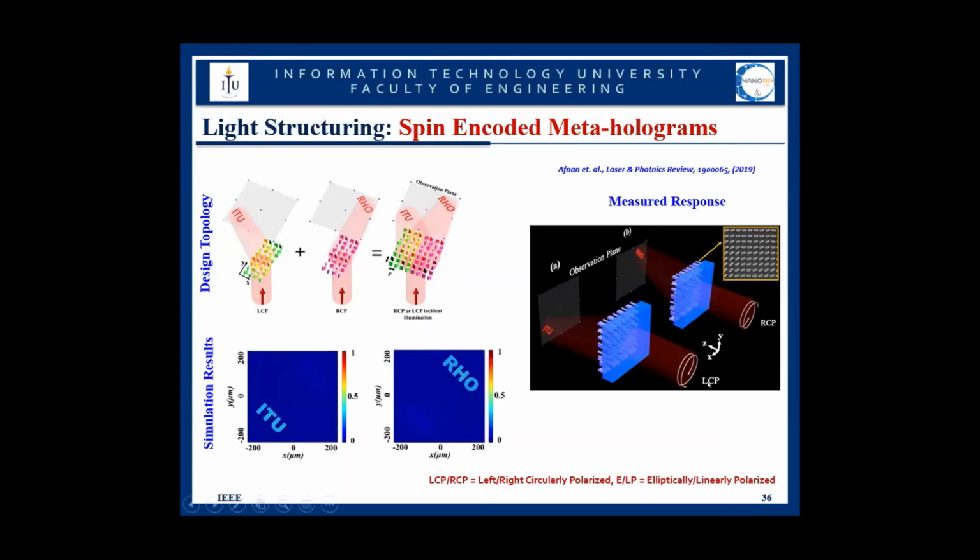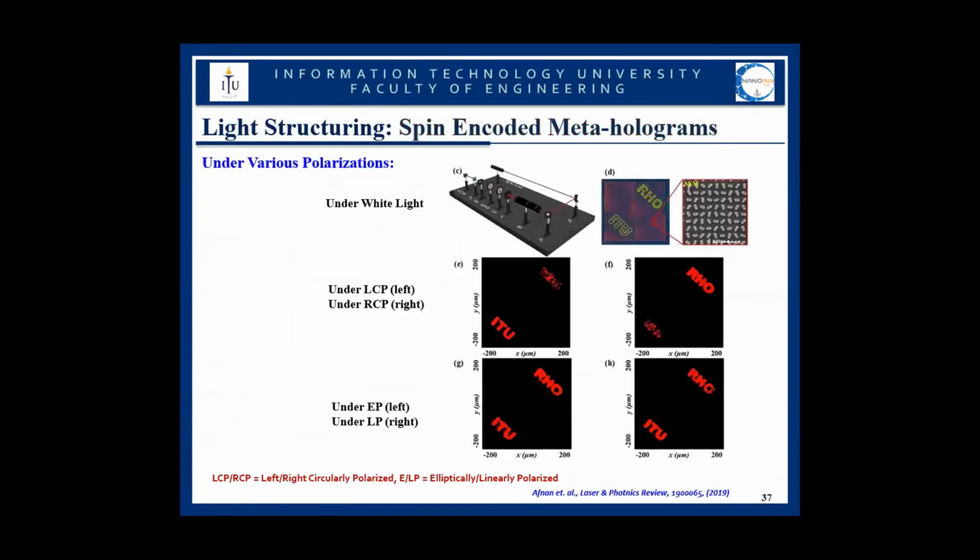So once we impinge left circularly polarized light, we used to achieve ITU, and for RCP, we used to get RHO. RHO is a professor from Postech, so that was in collaboration with his group. We got the fabrication from them. These were the optical setups and then measured results under LCP, RCP, and linear polarization and elliptical polarization. So it's quite obvious if we use LCP, we get only ITU and for RCP, RHO, but if we use linearly polarized light or elliptically polarized light, both images appear simultaneously.